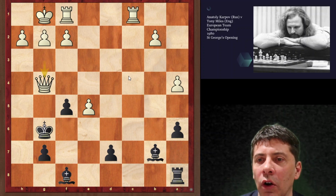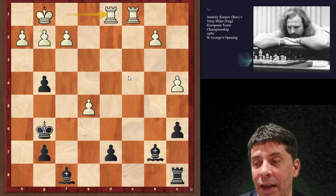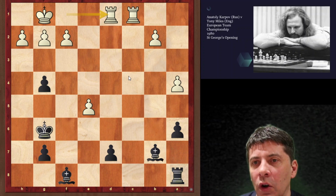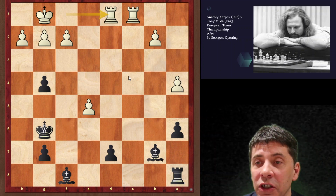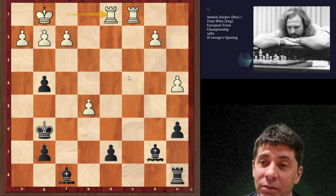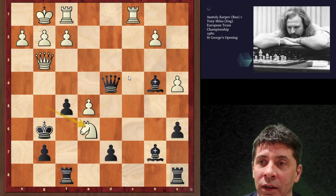So after the knight checks, queen goes in the way. Yeah, white gets a rook. There's various swappings off, and you end up with this position where black has the two bishops. Well, black has a rook and two bishops versus two rooks. White has three extra pawns. The computer actually says black's a shade better here. But I think in reality, it's a very interesting position. Maybe a draw. Who knows? I'd be surprised if Karpov let Miles win that.